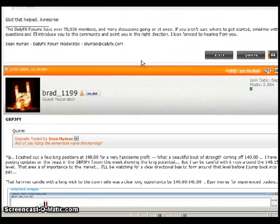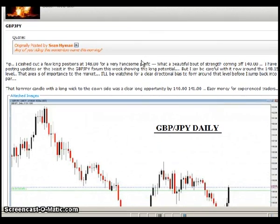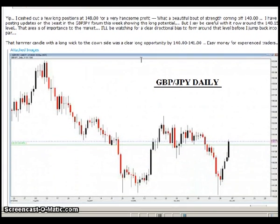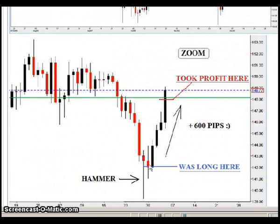Another post that I wanted to highlight by Brad1199, who's responding to Sean's post as well, is on the pound. This is the pound yen daily, and he's showing an entry here based on the hammer candle, hammer to the downside, leaving behind a long wick. And obviously that means, remember, at one point this candle was a huge, ugly red candle, and prices closed back at this level here.